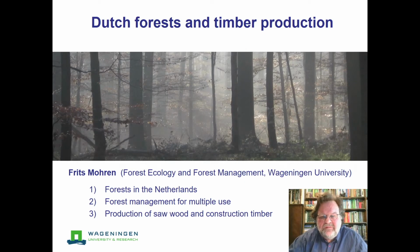Dutch forests and timber production. My name is Frits Moren. I'm professor of forest ecology and forest management at Wageningen University, and I will give you a very brief introduction on Dutch forests, how they are managed, and to what extent they are used for timber production.